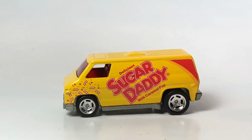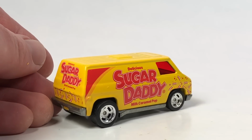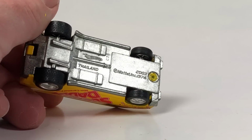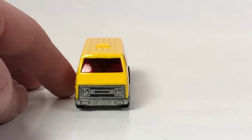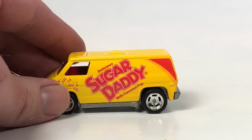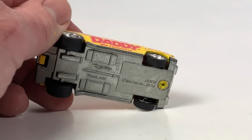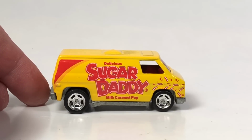Well, there's not much to look at with this thing. It's kind of like a pop culture thing going on to it. But it's cool to check it off the list. Nice blister pull, Sugar Daddy, delicious Sugar Daddy milk caramel pop. Kind of cool that they put a base on here that's not super polished. It's got just a straight Zamac dull metal look, which actually looks pretty cool. Most of these that have this metal base, the base is usually much shinier. But it does look cool.